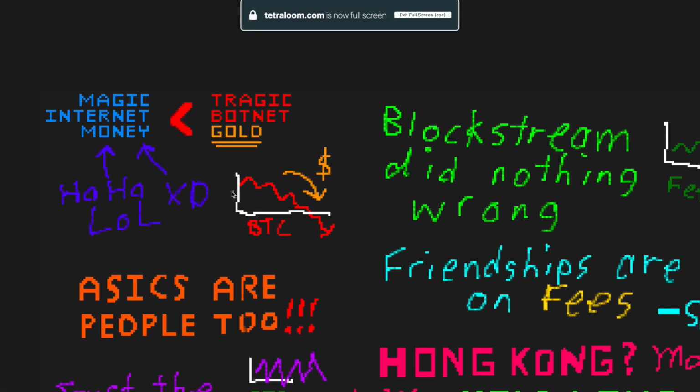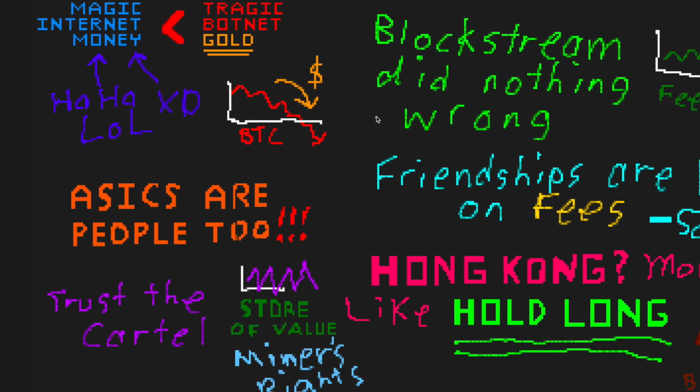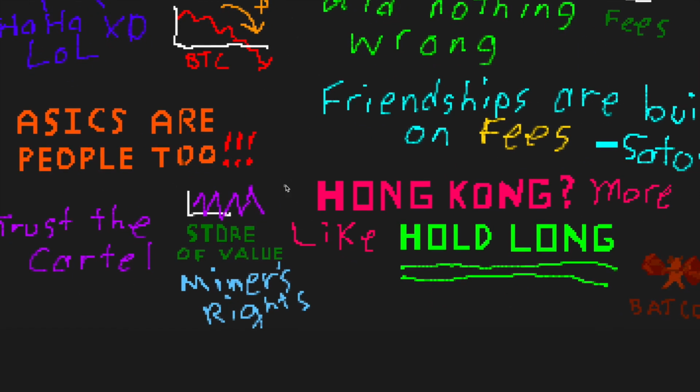Now, you might not be able to tell, but the board is not blank. It comes pre-mined. I mean pre-boarded. Because I thought that by having just a few subliminal messages, we could get people moving in the right direction. So, like magic internet money, what the hell is that? What we really care about is gold. Okay? It's a store of value, people.